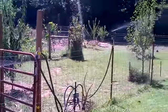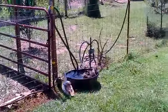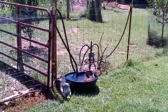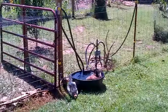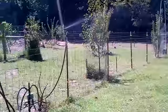The ducks range, free-range ducks, they go wherever they choose to, wherever they can get to. We've got 23, I believe it is right now. Anyways, they're scattered wherever. They hang, do what they want. The geese are in here.